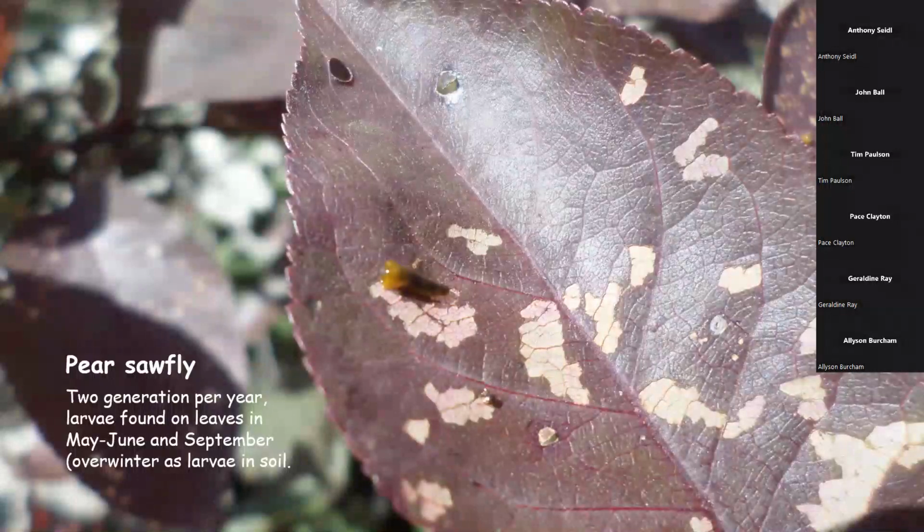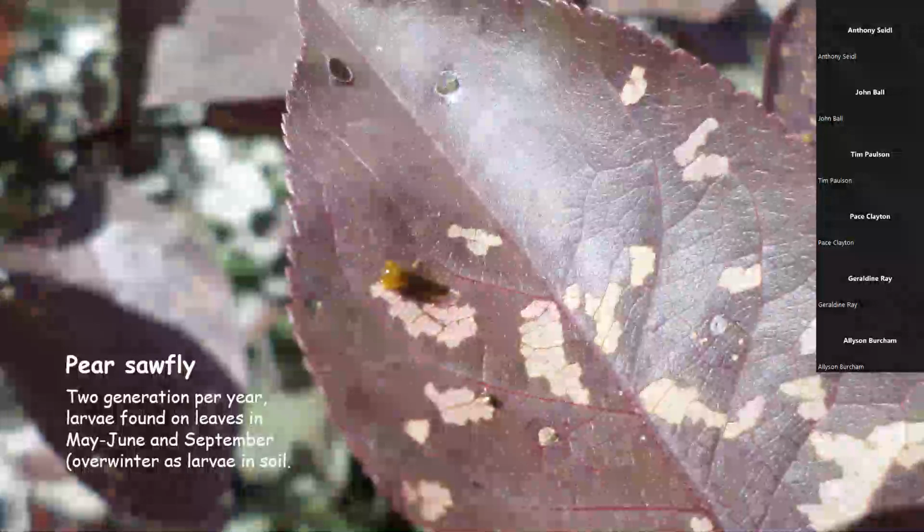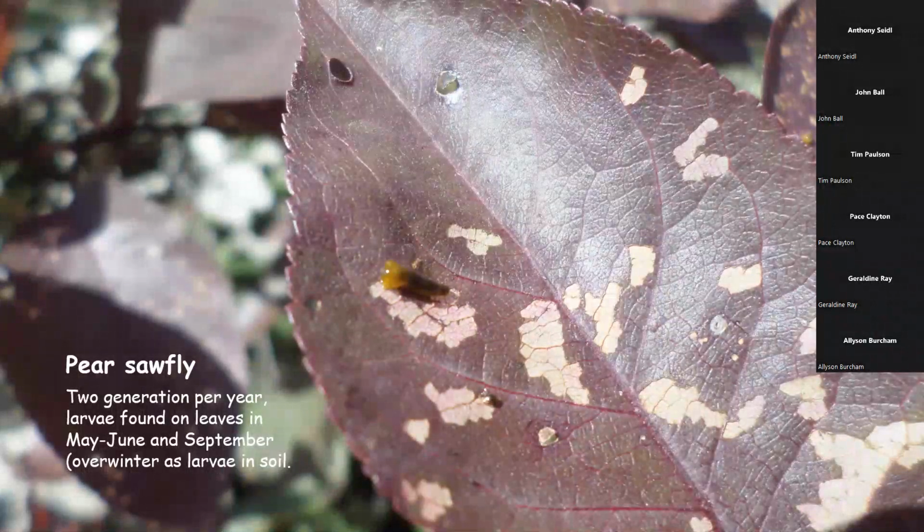There's 2 generations per year. Right now, we're in one that's causing these. It looks like a very small snail, if you will. Pear sawfly is the other name because it is a sawfly. And they're just starting to feed away on there. I'm finding them on purple leaf sand cherry quite a bit.